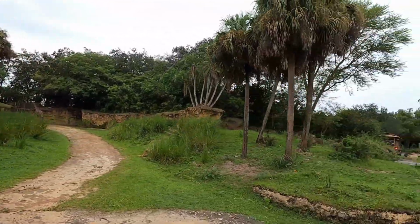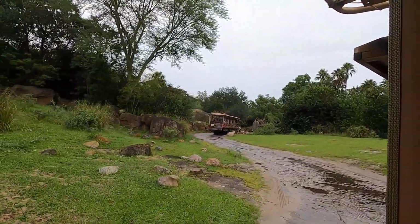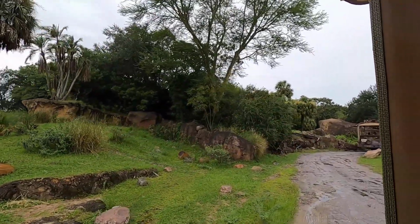Now next, I think we'll go. Well, just around the rocks ahead to our left is Monkey Point. From there, it's a short drive to elephant country where hopefully we'll find some more wildlife.